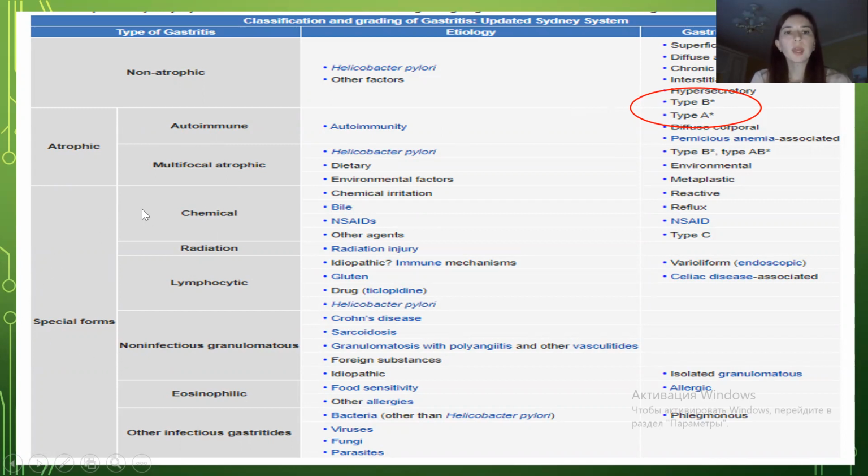Next, special forms, which may be chemical, radiation, lymphocytic, non-infectious granulomatous, eosinophilic, and other infectious gastritis. And etiology for this variant, gastritis, and gastritis synonyms. For example, chemical and synonyms: reactive, or maybe reflux. Next, radiation, without synonym, but for lymphocytic, synonyms are varioliform, or celiac disease-associated gastritis. And next, special forms, respectively, type of gastritis and synonyms.